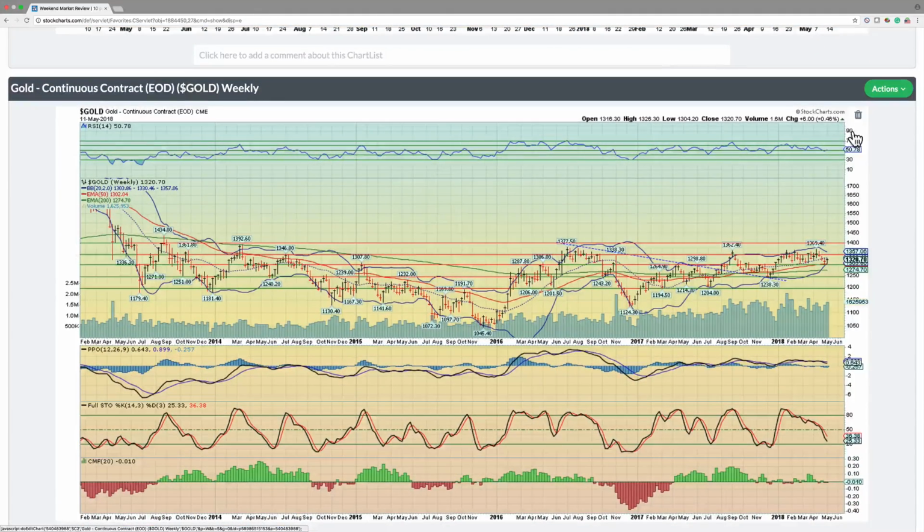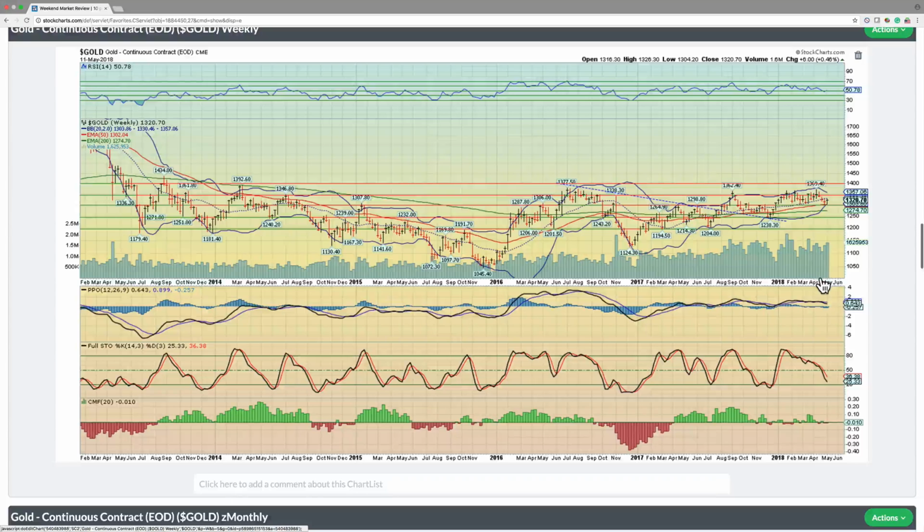Gold weekly here, this is why I'm not really concerned. We closed the week above the 50 RSI level. I said last week that this was a very important level to close above, and here we are right now. So while PPO is still below 0, I think we're starting to curl back above, and we are still in bullish consolidative territory. So there's nothing really to be concerned about. I would be using these opportunities to add to my positions.